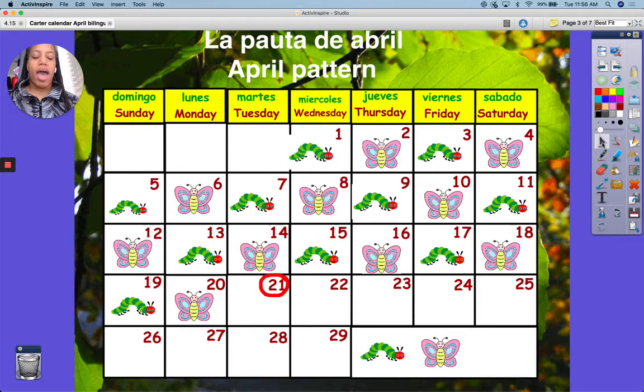Good. So if we look at our past, caterpillar on Sunday, and yesterday we had a butterfly. What comes next? A butterfly comes next? Well, let's see. Does this look right? No. Okay, so what should come next? A caterpillar, good. Why should a caterpillar come next? Tell Miss Carter, why should a caterpillar come next? Good, to continue our pattern, okay? Because it goes caterpillar, butterfly, caterpillar. Caterpillar.